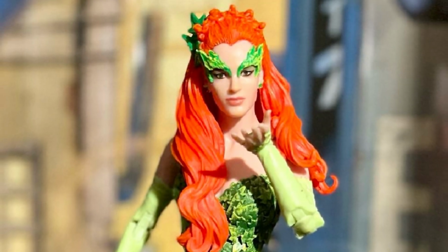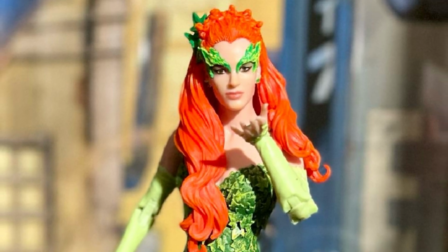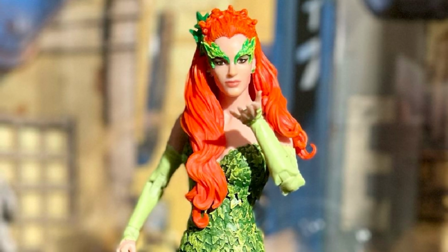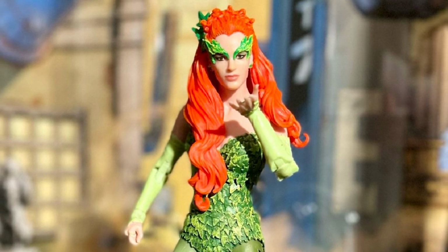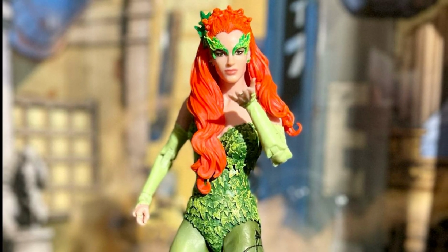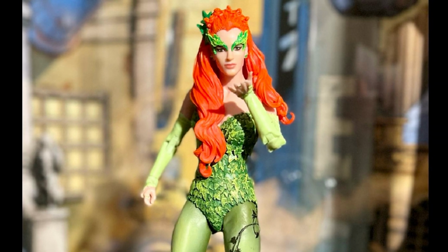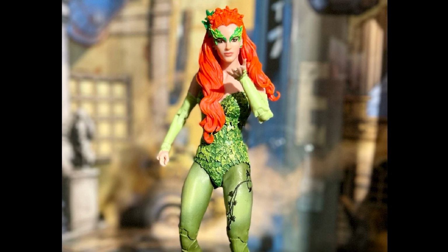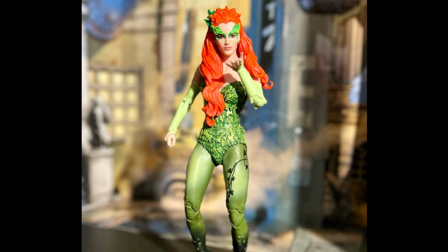Taking my number 3 spot is Poison Ivy, based on her appearance in the Batman and Robin movie. Now, to me personally, if they wanted to make a comic book accurate or like an Arkham Asylum version, they could literally just take this body and paint the rest of it green, and it would be as good as it's ever going to get. For me, when it came to that Batman and Robin wave, this was easily the standout figure.